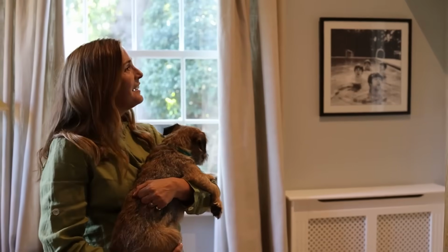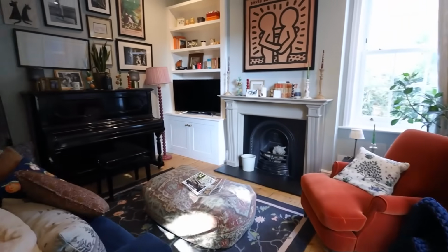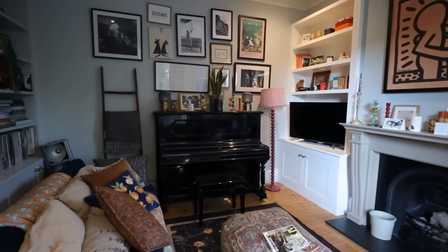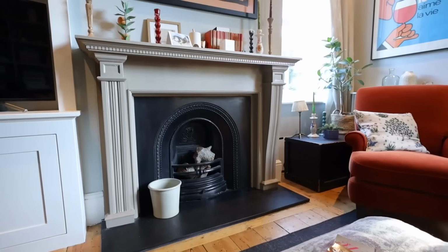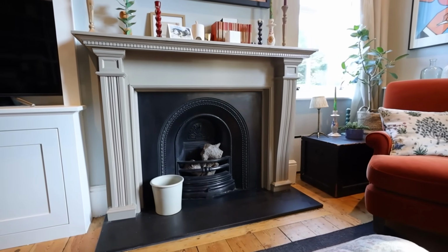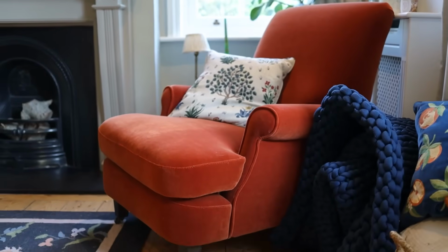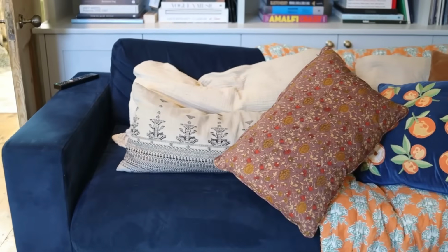So yeah. The goal with this room was for it to just be super relaxing. In winter, this is just a really easy place to spend time. It's where we watch a lot of sports, films. It's where we'll just have dinner on our laps in the evening. It's just super chilled out.